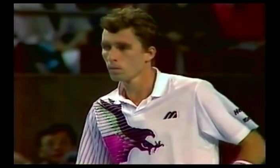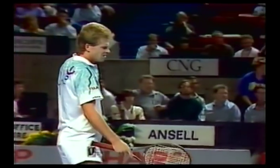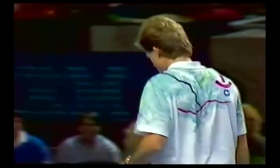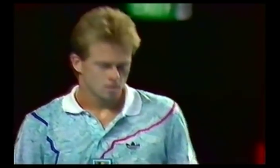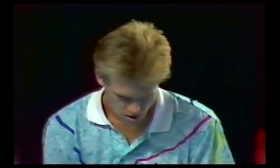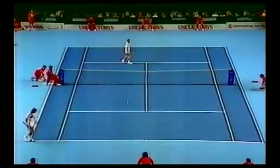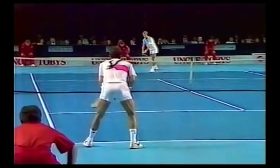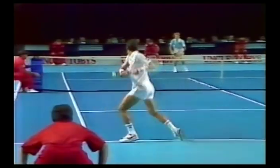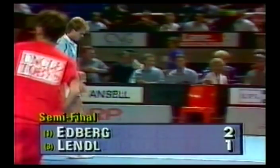Edberg, the nerves have left the Swede. He wrapped the ball around the frame a few times in that first service game. Well, the serve there from Edberg pulling Lendl wide, and Edberg going for a little too much. He was worried about the Lendl speed getting back and covering that shot. Edberg holds to lead 2-1 in the first set. Trailing 2-1 first set.